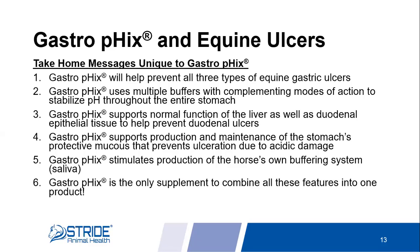Now notice these are buffers. These are not proton pump inhibitors. We are not stopping acid production, okay? That's what omeprazole or Gastrogard does. The horse is still going to produce acid the way he or she always does. We're simply going to make sure that the pH in that stomach doesn't fall too low where it can then start eating away at the lining of the stomach.